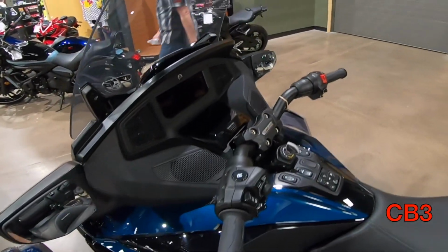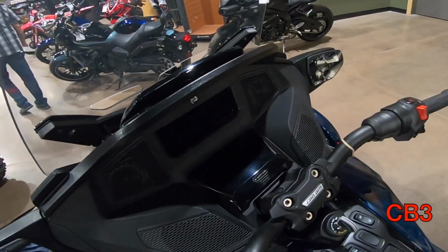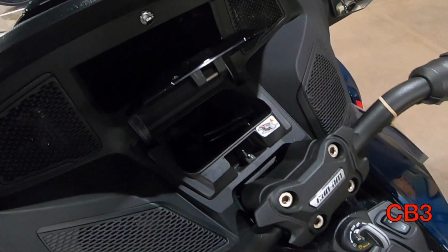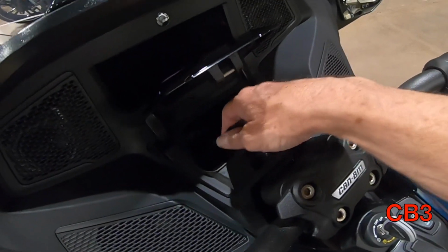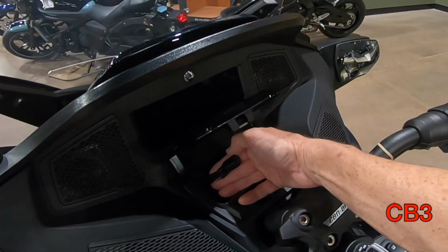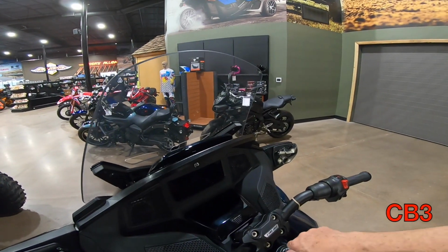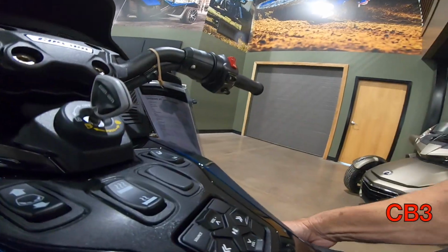One thing that I was curious about if CanAm was going to fix is this, and they have. There's your glove box, and it now has your BRP app connect information right there. I like that. I'm going to lift the seat. There it is.